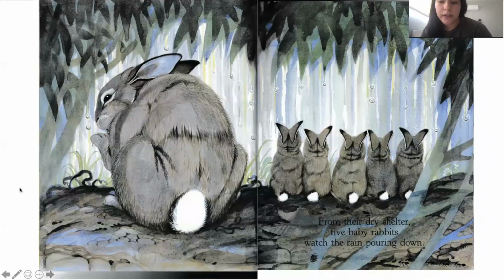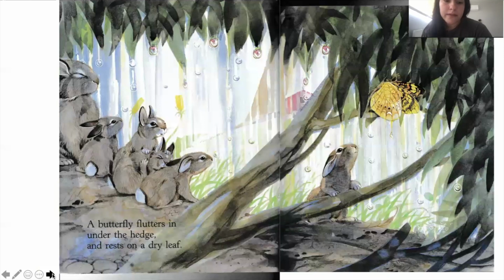From their dry shelter, 5 baby rabbits watch the rain pouring down. So there you see the 5 rabbits. They're just looking at the rain fall down as they're covered in their little nest. A butterfly flutters in under the hedge and rests on a dry leaf. Here we can see the butterfly. She's colored yellow and looks like she's also hiding from the rain because a butterfly's wings are very fragile, so a raindrop could also hurt the butterfly. She's seeking shelter.